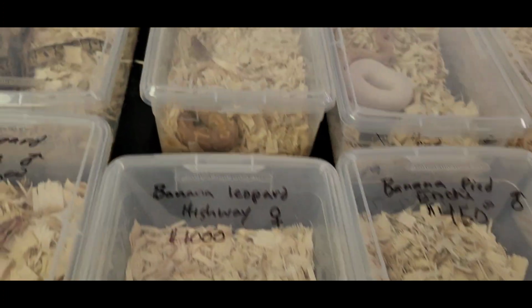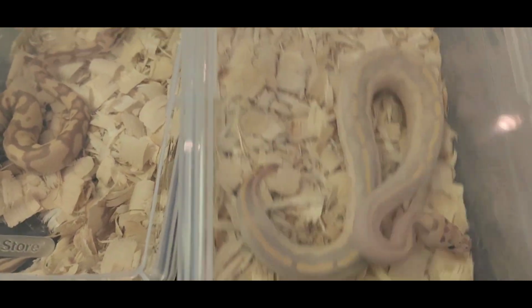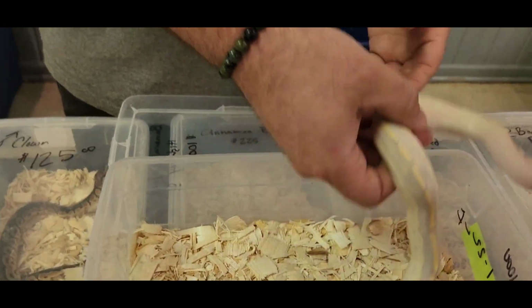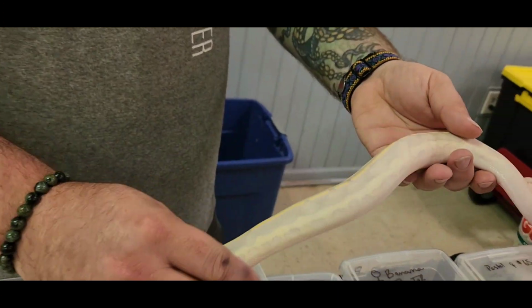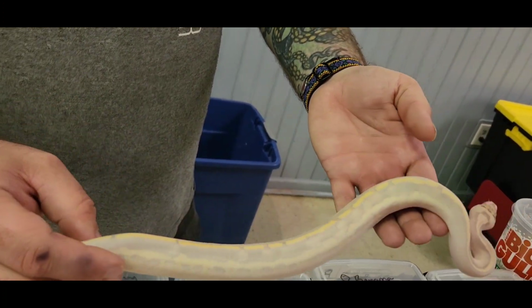So what is your favorite one that you brought today? This Banana Leopard Highway. With the lid off, you can see purple's my favorite color, so it's a beautiful, like, lavender purple. That is beautiful. I cannot deny that. That is a beautiful snake.